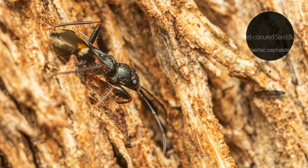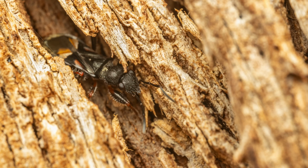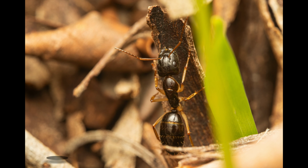This next species, that was rather timid and very skittish, was a seed bug that is only found in Australia. It was moving around on the bark of a gum tree as well, and here it was partially hiding momentarily. I have left some ant species for last.